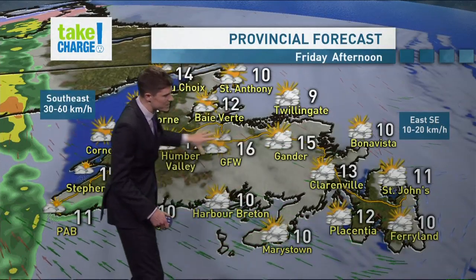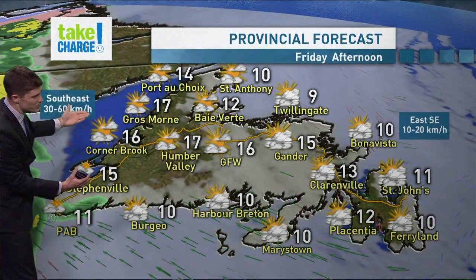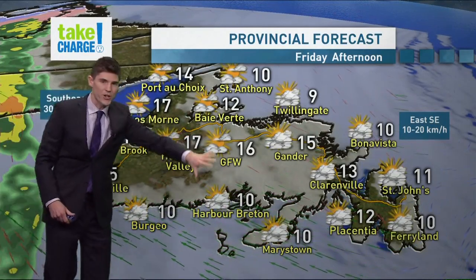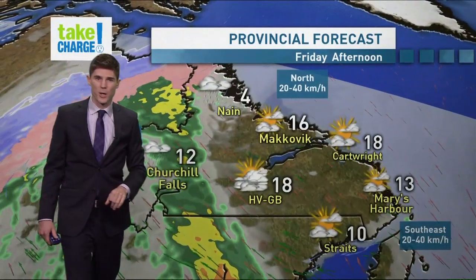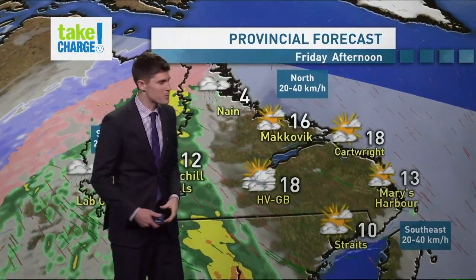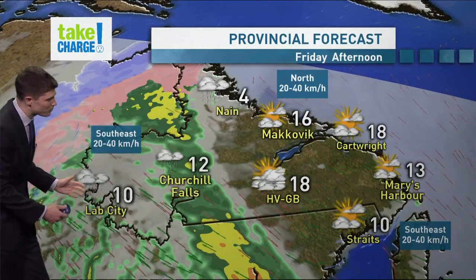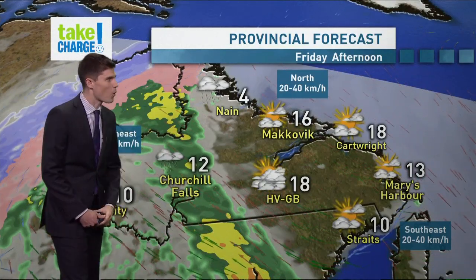Clarenville, 13 to 14. Gander towards Grand Falls, Windsor. Temps really start to warm up through the Humber Valley tomorrow. And yeah, a little more in the way of some sunshine too, shielded from that southeasterly wind, which will be increasing, especially for the west. There is that sun cloud mix we talked about over the southeast parts of Labrador, and those showers marching into the west. And we'll talk about that all important weekend forecast when we return in just a few minutes.